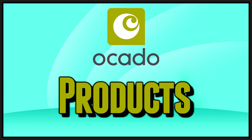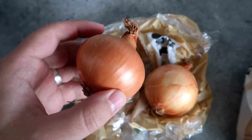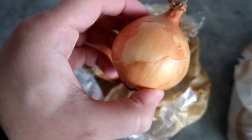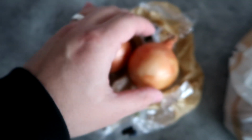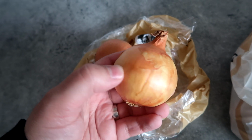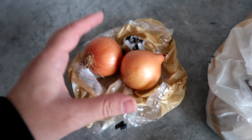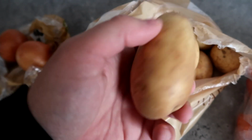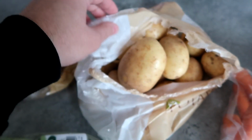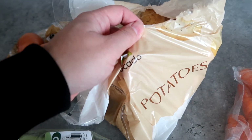Anyway, I'm going to put this stuff away, we'll talk about the quality and eat the products throughout the rest of this week. So I've now used a number of the vegetables that we've had. The bag of onions was great actually. Sometimes with the bag of onions they get a bit bashed and they just put low quality ones in there, but that was a good bag of onions. The potatoes, nothing to write home about, but certainly not bad. There weren't too many big ones in there, but this is just King Edward potatoes.